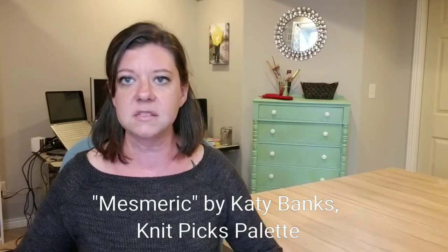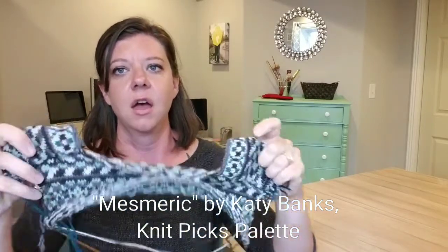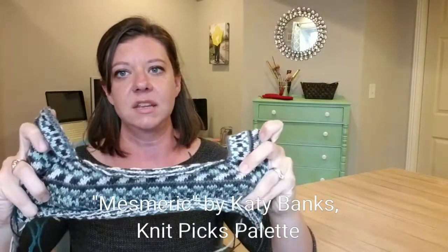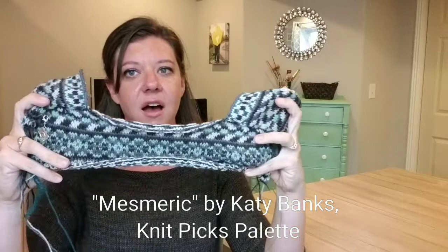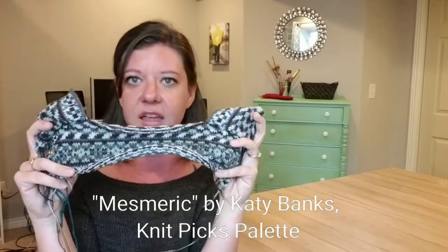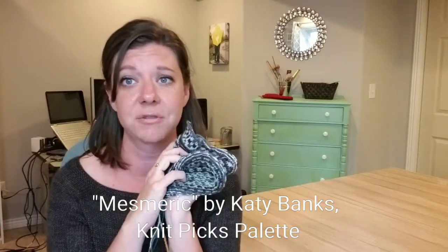And it is a Fair Isle sweater. I believe it's in their Fair Isle collection, but you can buy the pattern all by itself. But this is going to be quite the project when it's all done. This is a completely colorwork sweater from start to finish, and I'm going to put a picture right here for you.